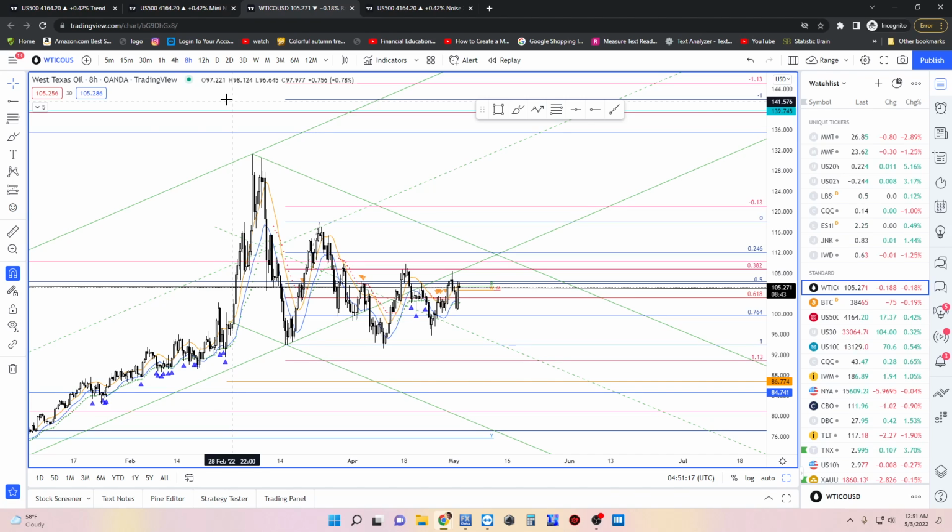It would be more of a swing failure pattern. We already got the levels lined out. This would be the reclaim area. This would be more of a fake out right here, but reclaim right here. Any reclaim above the 382 would definitely be good entries to the upside.